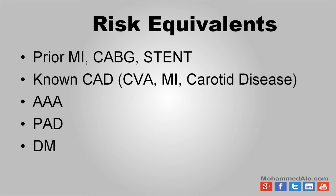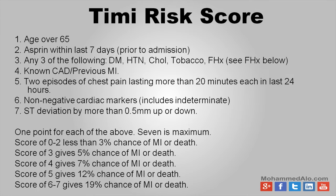The next thing to know when you're in the emergency room working down there is something called the TIMI risk score. This is a risk score that basically tells us, can I send this guy home or not? You take all these 7 factors and you add them all up. Age over 65, they get a point. If they've had aspirin within the last 7 days prior to admission, not just when they walk through the door on the ambulance, but if they've been on aspirin or taken one in the last 7 days, they're higher risk because they're having this chest pain and this heart attack while on aspirin.